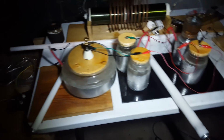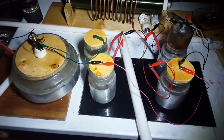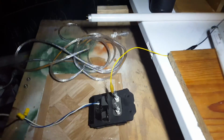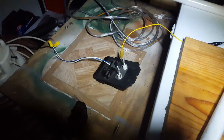What do we have here? Looks like the same thing. Perhaps. Perhaps not. Here we have an oil furnace igniter. It's a 20 kilovolt peak to peak.